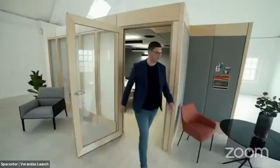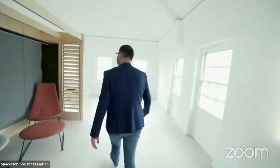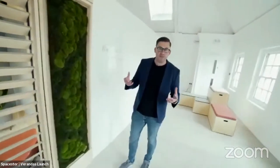And of course, we've also got the air and ventilation routes to make sure that the air circulation is continuously bringing fresh air into the room and stale air out of the room. So what I want to show you now is how we've been thinking about the spaces that surround the verandas and how what we're creating here is so much more than just a meeting room.